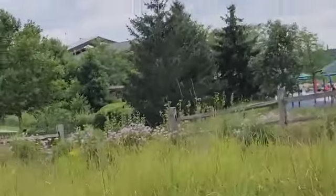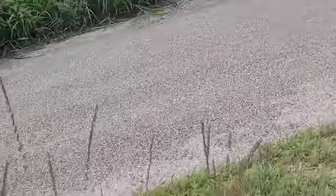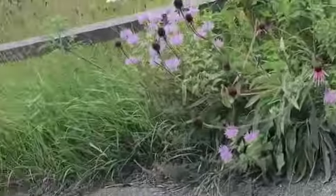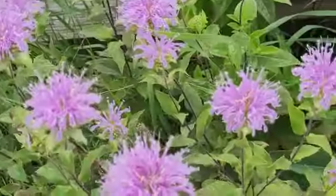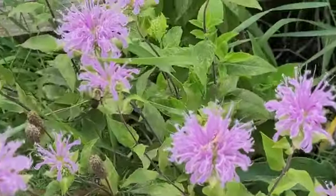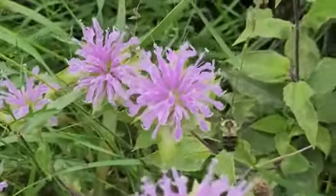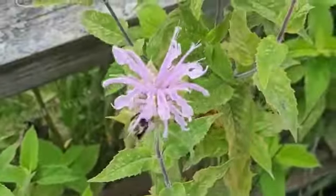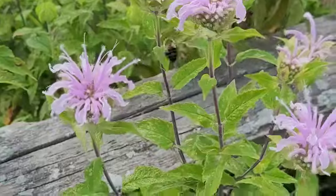Beyond this, we will show you more vegetation. We have Monarda, bee balm. Bumblebee is also on the flowers, feeding on its pollen. From cluster to cluster it is moving. This is bumblebee, bee balm Monarda bradburiana, also planted in Lurie Garden as garden ornamental plant.